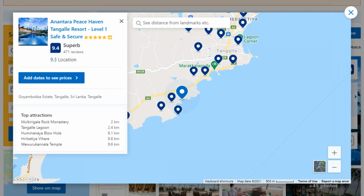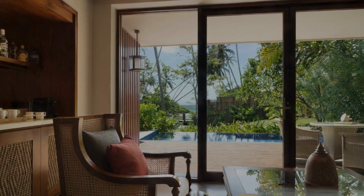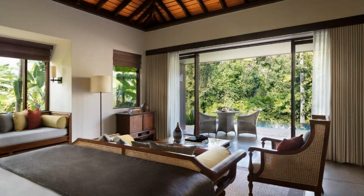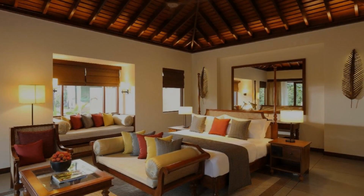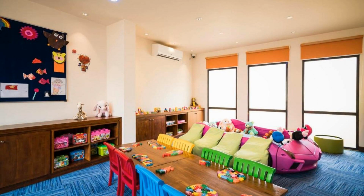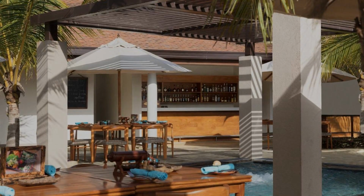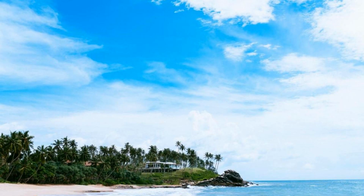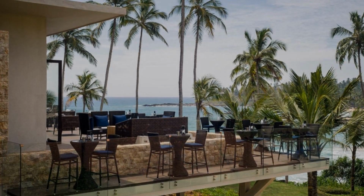Number 1. This is a 5-star resort. The location of the resort is excellent and guests love walking around the neighborhood. Check-in time is 2 p.m. and check-out time is 12 p.m. Guests are required to show a photo ID and credit card at check-in. Pets are not allowed in this resort.